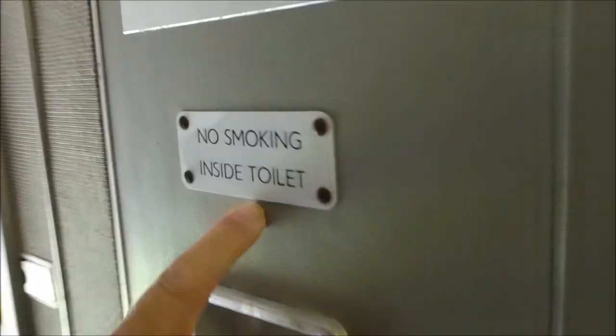Oh, no smoking inside the toilet. So you're allowed to smoke, but not inside the toilet. Yeah. Push to open. Nope. Oh, there we go. They've took the door off this one. Metal, all stainless steel in there. Yeah. Stainless steel. Right, should we get off this now and go and see Concorde?